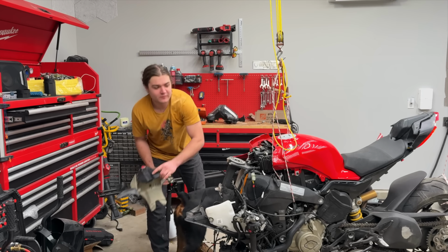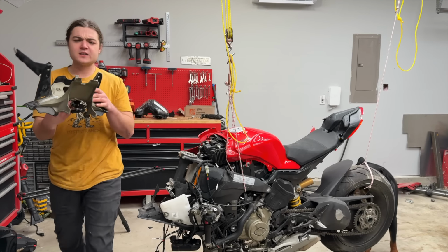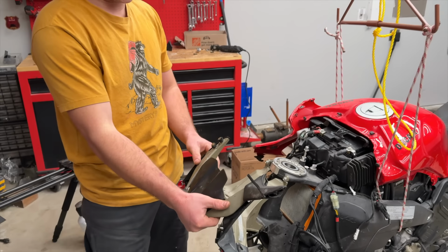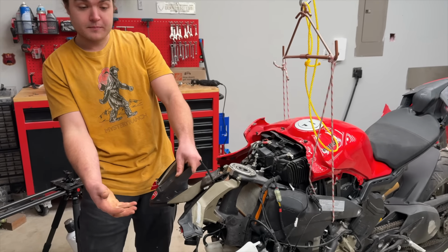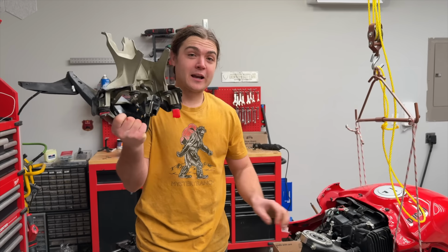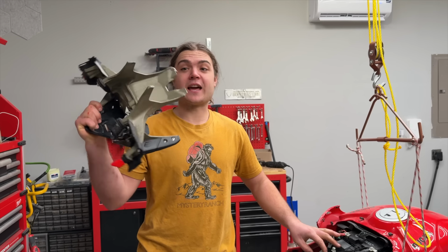Next step, need to fix the front end. This is what got wiped off in the crash. This piece is pretty much what everything mounts to. So this piece mounts like that. And our dash mounts here, our key goes here, our light mounts on the underside of this. But this thing snapped off. So, instead of buying a new one of these, because they're very, very, very expensive, we're gonna try to weld this back together and fix it.